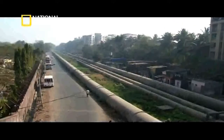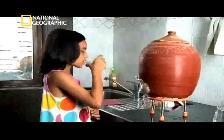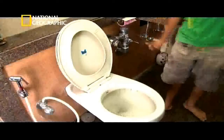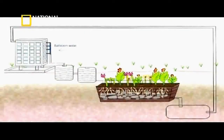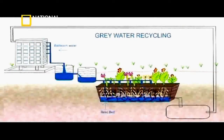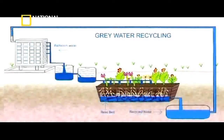The administration spends millions of rupees each day on treating and delivering potable water to our doorstep. However, as much as 40% of this treated potable water is wasted on activities like bathing, washing or gardening. This is grey water, which can be easily recycled and reused by way of greywater recycling. This system involves collecting grey water, filtering it by sedimentation and other systems, then using the water for non-potable purposes.